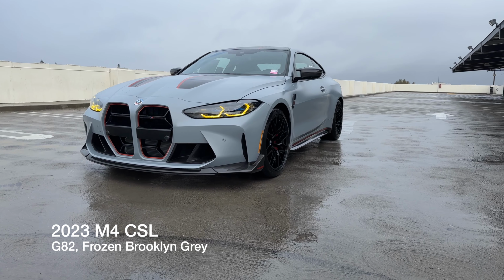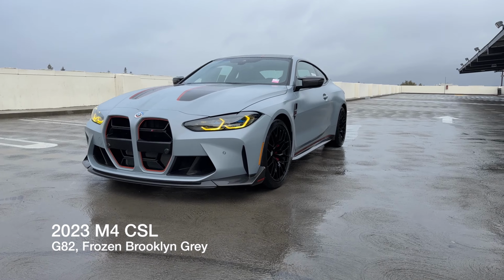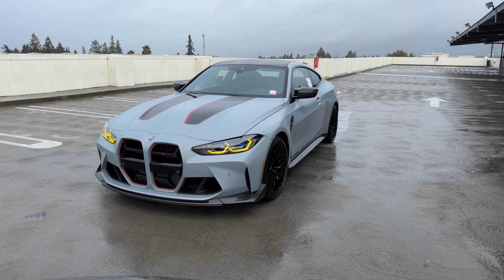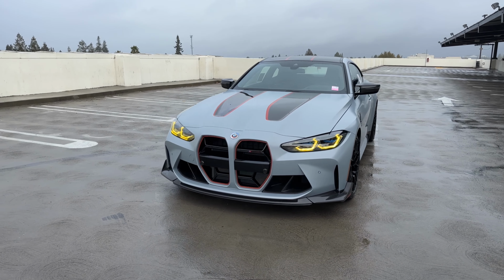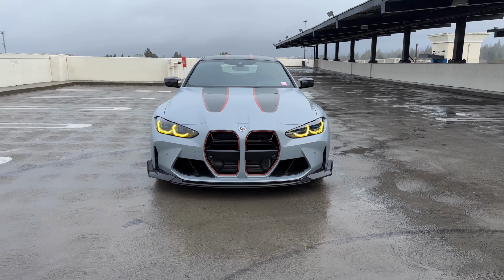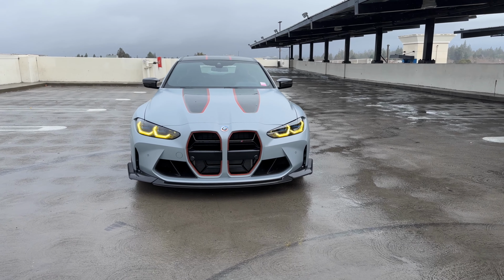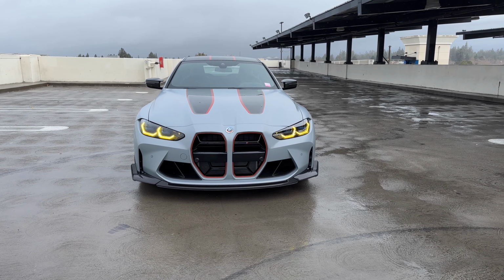So today I've got something special. It's the 2023 M4 CSL, one of 1,000 units worldwide, and I believe it's about 250 in the US market. So not every BMW dealer got one of these cars. It's finally arrived. We put in the order quite some time ago, and it's basically just arrived now, fresh out of PDI. But let's talk about the G82 M4 CSL.